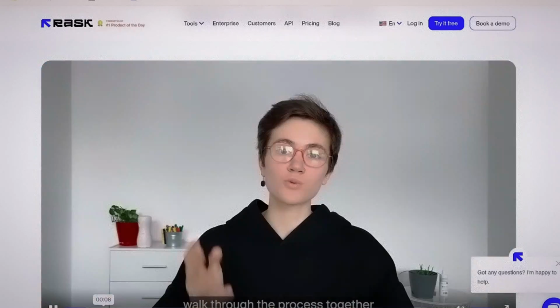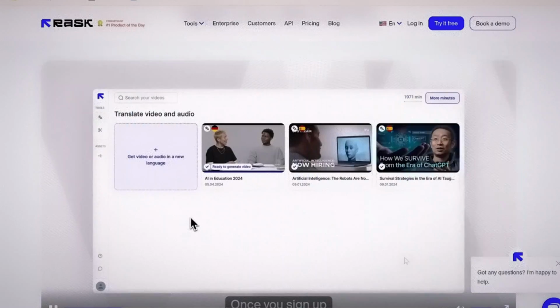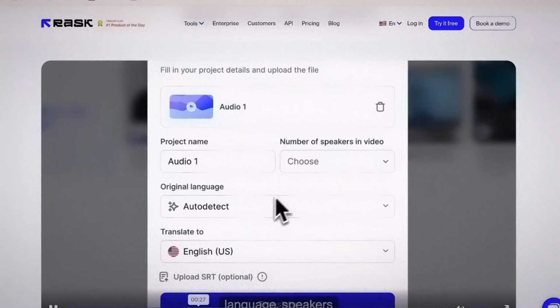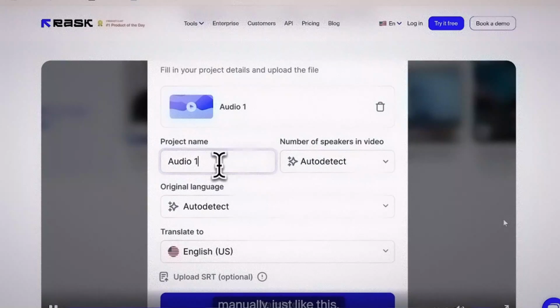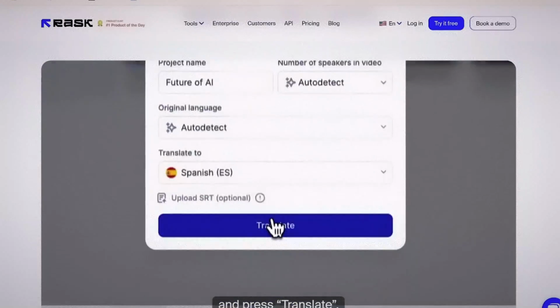This is an excellent way to start building a portfolio and a client base. You could charge anywhere from $5 to $10 per minute of video, depending on the complexity. Even if you only translate a few videos per day, you could start earning a decent side income. And if you get enough clients, this could easily scale into a full-time gig.